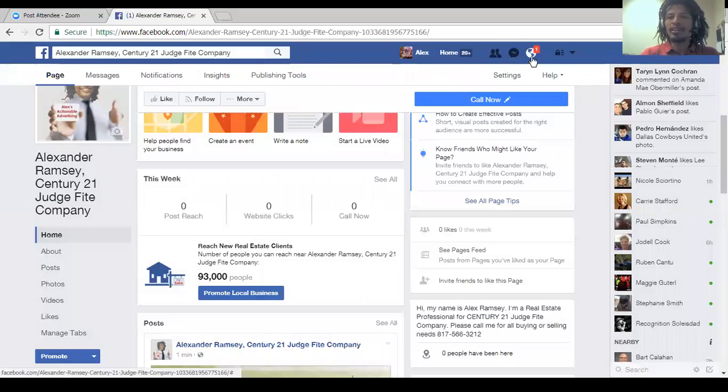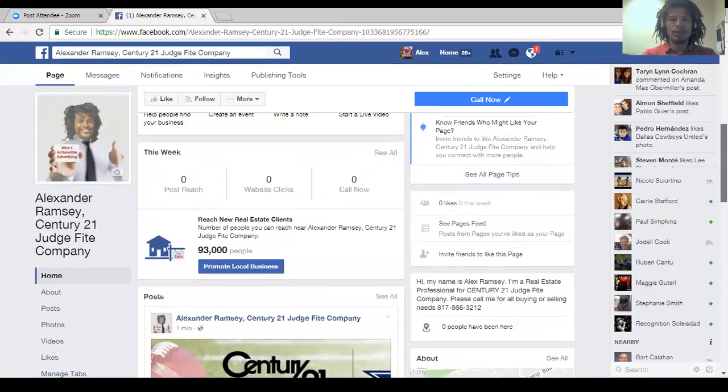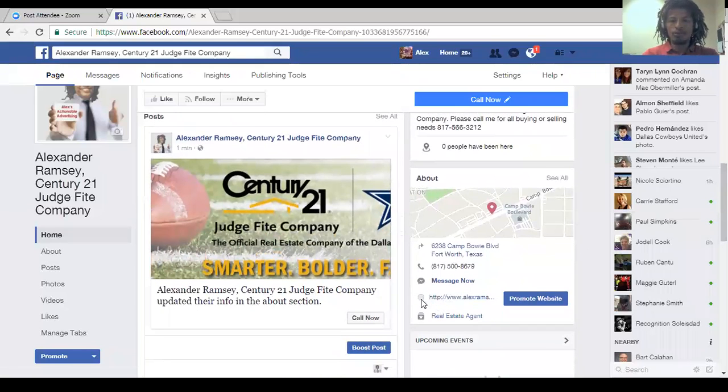And within this section of the people that you invited, they'll receive notifications to like your page. So this is a very easy way to organically grow your business page. Awesome, right? So I want to now scroll down this business page and show you what everything's looking like. Once again, here's your website, here's your phone number, here's your address.